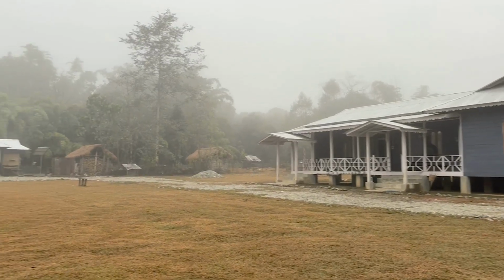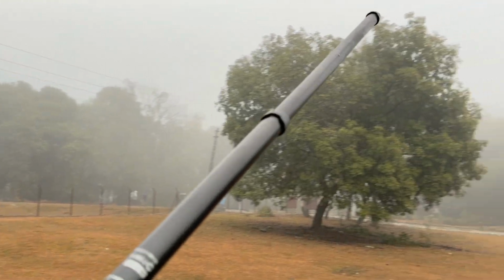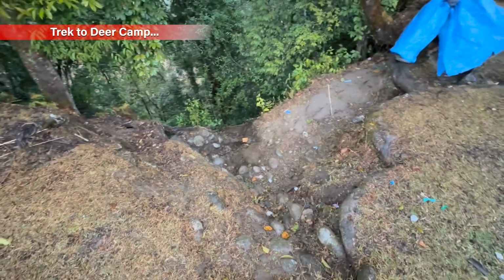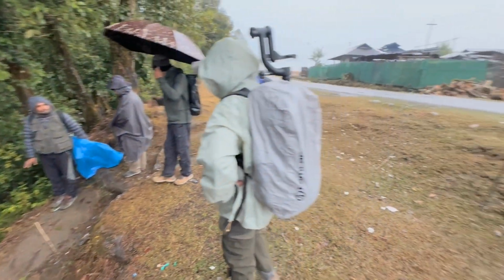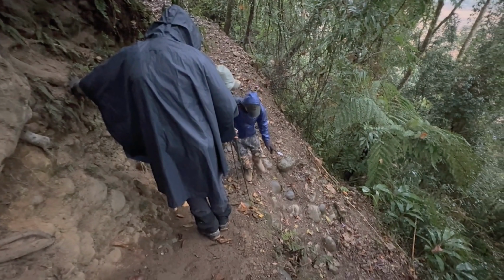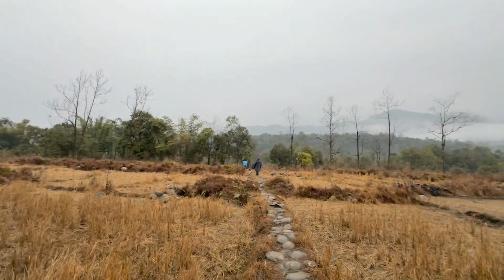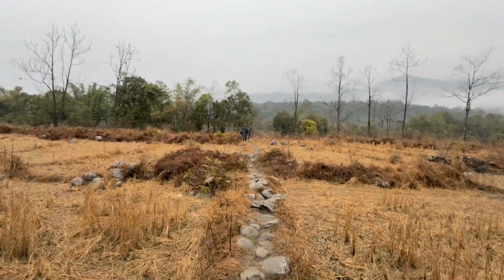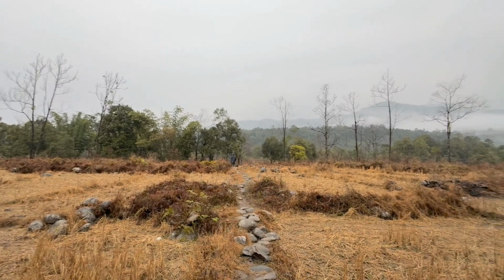So this is the place where we are staying, and this would be the route where we'll go further to Mugafi Hills. So this will be the first tough part of the trek of 8-9 kilometers. That's the Mugafi Hills where we'll be going. After this steep down, we'll be crossing the river. There's a small paddy field out here, and that side is the Mugafi Hills.